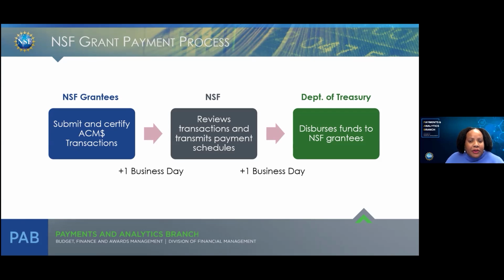This scenario is more common in peak periods such as our fourth quarter, year-end close payment rush, and in August, September, and June, which is when many of our grantees' fiscal years end. When requesting cash during these times, please account for this extra business day. On the next slide, I will discuss some of the best practices to minimize delays in receiving funds.